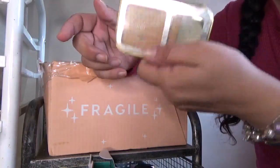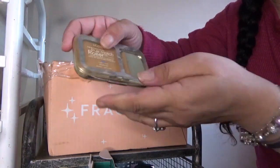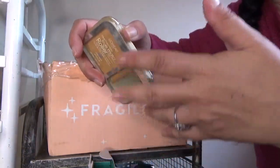But this silly little thing holds a lot of memories for me, and it's hard to say goodbye, but I'm learning that her memory is not in this. Her memory is in my mind.